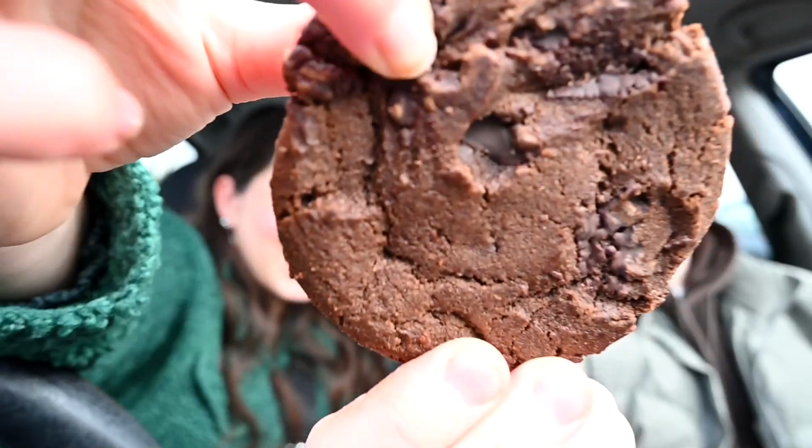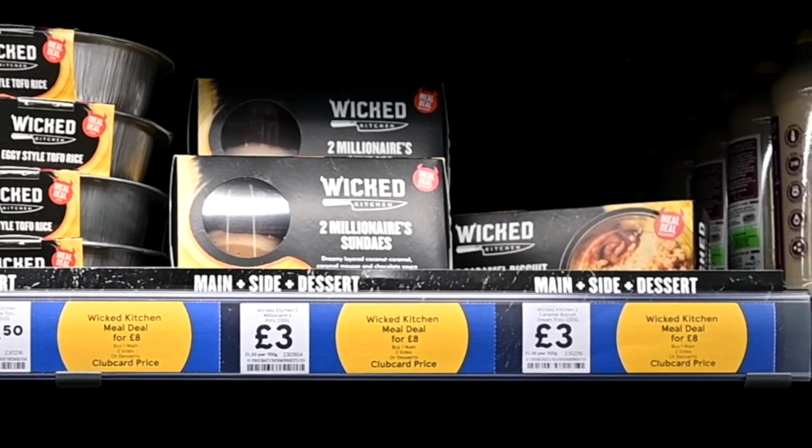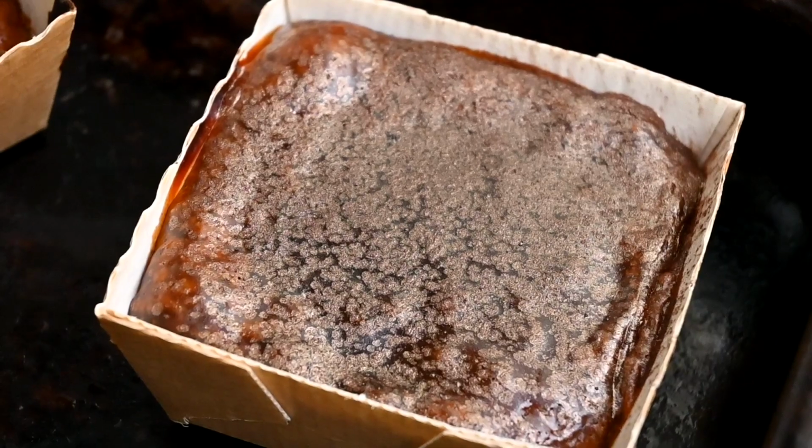Out of everything we tried, it's a close call between that and the cookies, just because any cookie is always going to be so delicious anyway. But I think the puddings are good because a lot of the vegan desserts you can get at supermarkets are those cold pots, whether it's a mousse like the Coconut Collaborative mousse. They are nice, but sometimes I want a proper pudding. And a sticky toffee pudding, you can't get more puddingy than that. That's the classic British pudding. We would definitely go and get those sticky toffee puddings again.